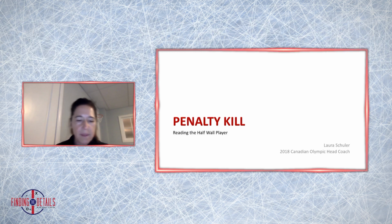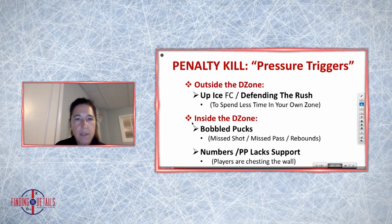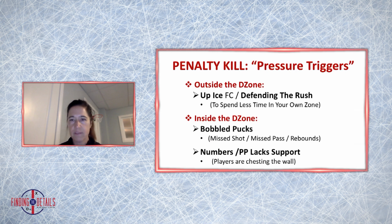I'm going to start by saying that every good penalty kill has specific triggers that you'll use to initiate pressure that hopefully increases your chance of turning pucks over and ultimately producing puck possession, and therefore increasing your penalty kill success rate. These are some of the triggers that I like to use with my penalty kill teams. Some of those triggers are used outside the defensive zone. Some of them are used inside the defensive zone. I'm sure this is nothing new to you.